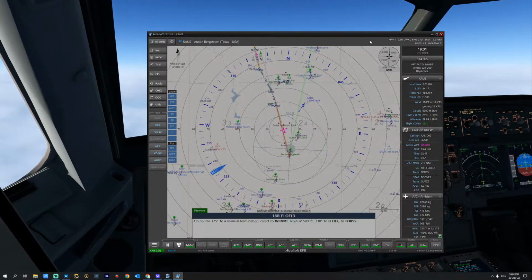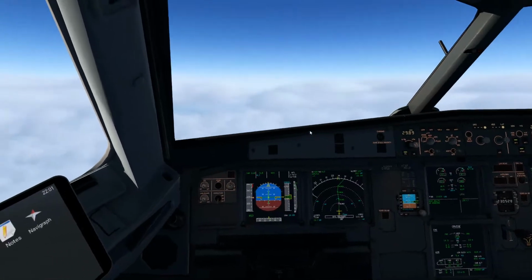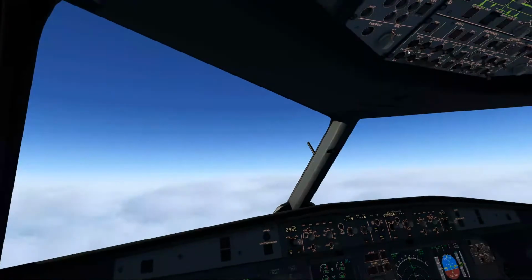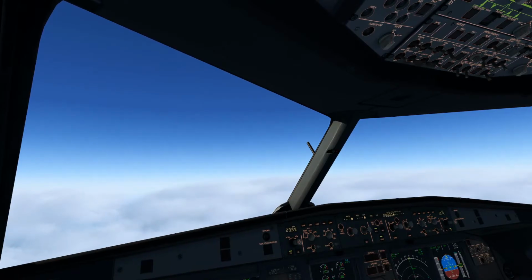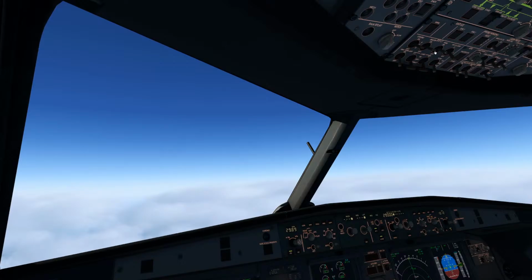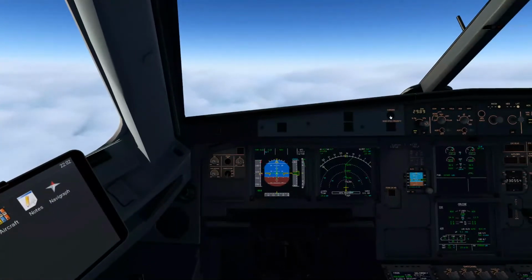The destination is not too far from our current location, and we're approaching 18,000 feet, which is the transition altitude in the US of A. So we're going to go ahead and release our passengers and cabin crew, let them enjoy, and we should have turned off the landing lights. We can turn all these off, and the wing lights are off as well. All the lights are now off.